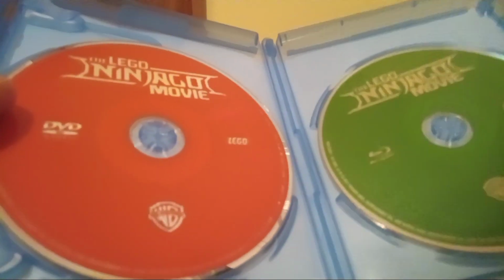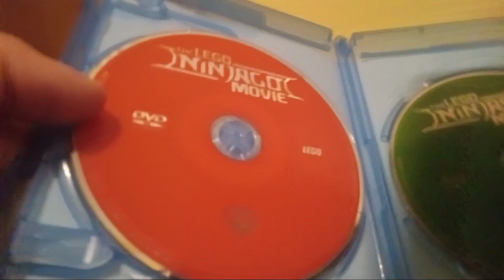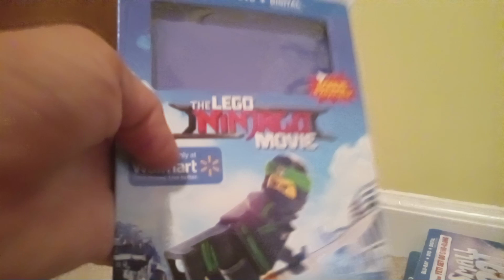This next one is the Lego Ninjago movie. There's the spine in the back. Here's the Blu-ray, which is a green disc, with a digital copy and code, and the DVD, which is a red disc. Still, the Lego Ninjago movie, go give this a shot. Pretty good film. I saw it, actually, and it wasn't too bad.